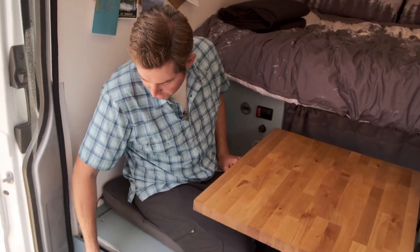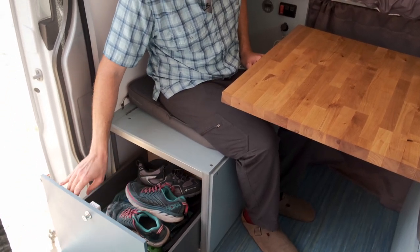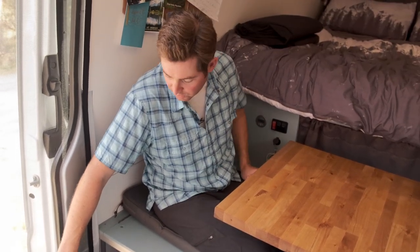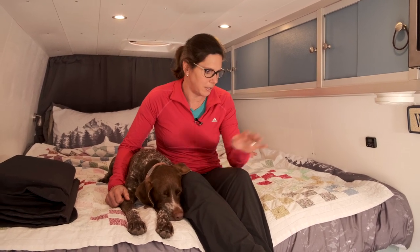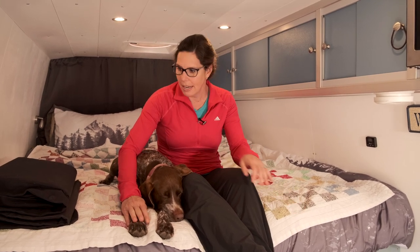And then within the passenger bench itself, we've got a drawer here that comes out, which we use to store all of our shoes. And then this bench also, the lid lifts up so that we can get in there. There's some extra space under there for Ella's dog food and things like that. One of the essentials we found that we need, especially having Ella in the van with us and living in the wilderness, is we needed a spare cover for our comforter to keep it protected from her dirty feet.